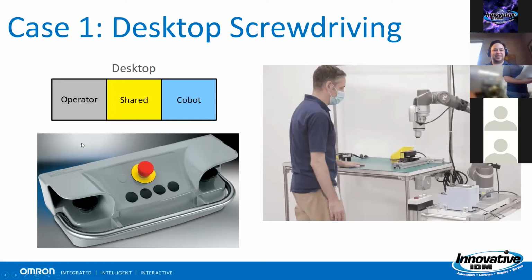So here you can see the diagram. Like I said before, the gray area is exclusive to the operator. The blue area is exclusive to the cobot installed on the desk, and this yellow area in between can be shared between both.